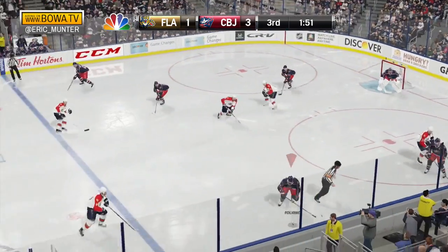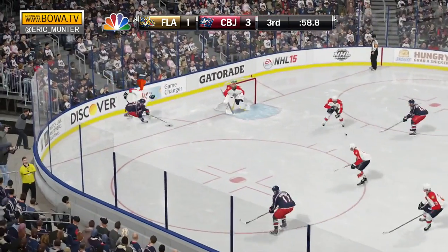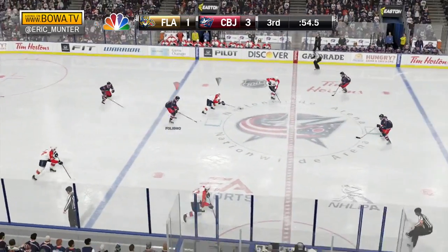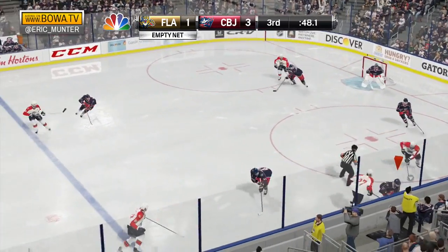Murray to Johnson. Up ahead was looking for Foligno, but it misfired. Now Eric Gudbranson for the Panthers comes back. He takes a hit. Foligno out in front, and the puck squibbed over to Campbell, led now to Huberdeau. Jonathan Huberdeau to Nick Bjugstad. Bjugstad holds up, looking for an open Panther, can't find him.